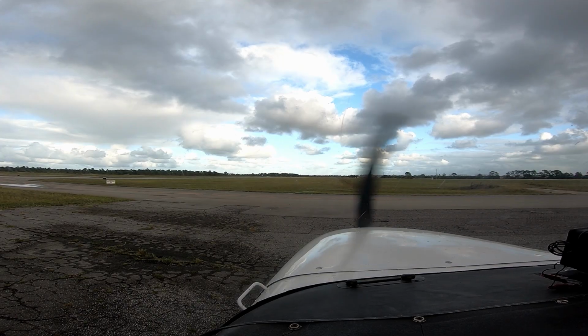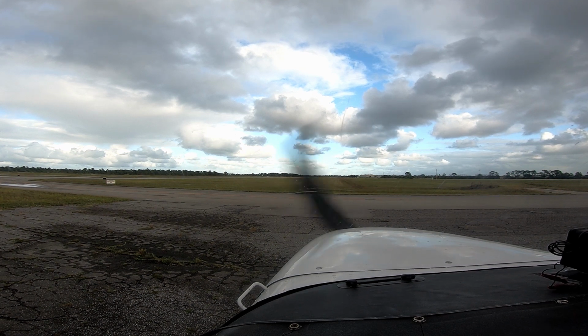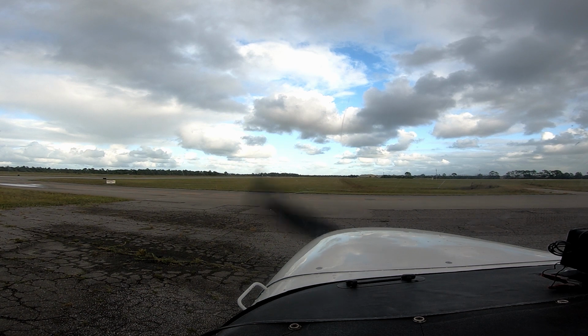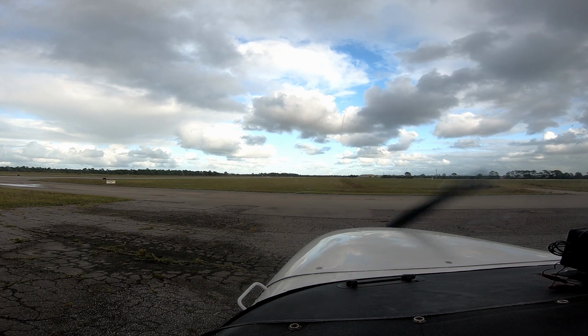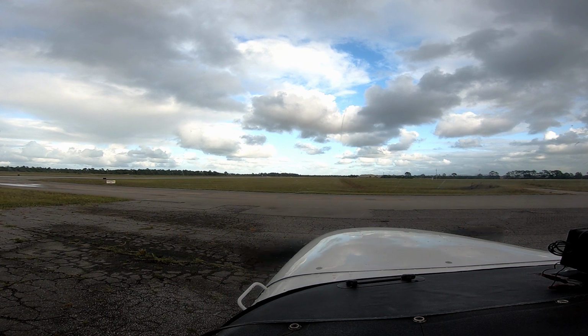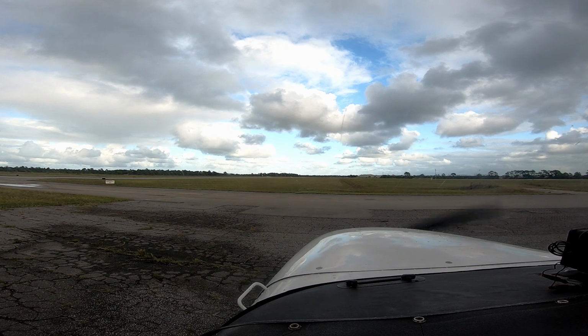So, here's the deal. My flight instructor just left. He got out of the plane, and I'm supposed to solo for my first time ever. Kind of a big deal. So, please remember, the aircraft's going to be slightly lighter than it was before. It's going to affect performance.